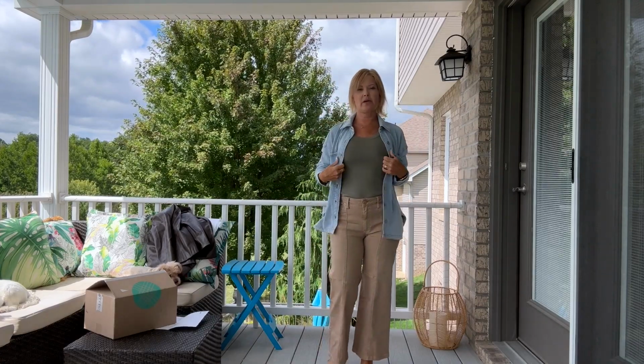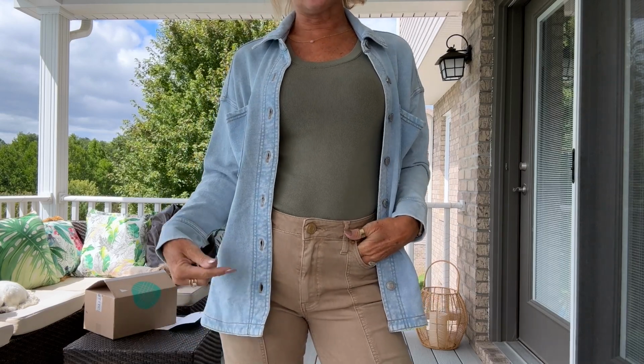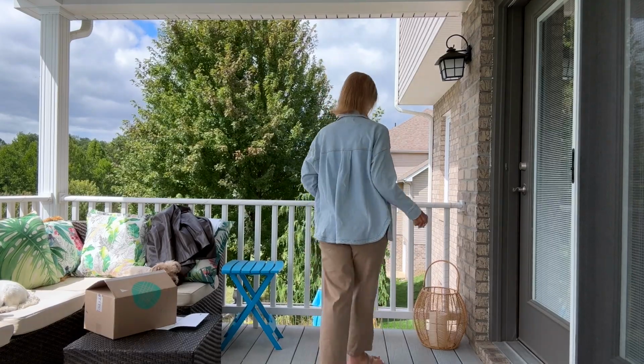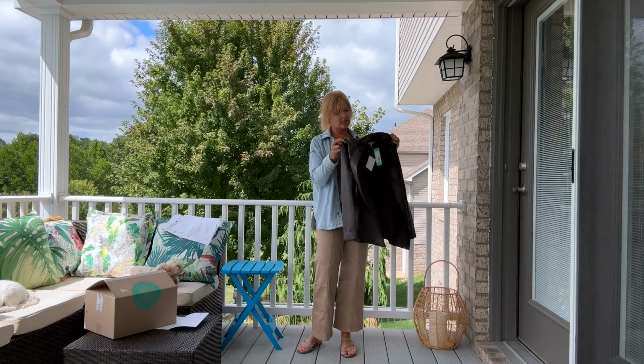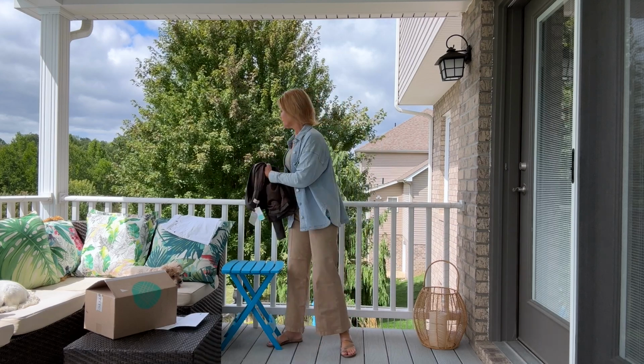So this would be another great casual look. So it goes nicely. This tan and the blue go really well together. What do you think, Z? I'm in love with this jacket. I think this one is just really a great pick. I'm glad she chose this for me.